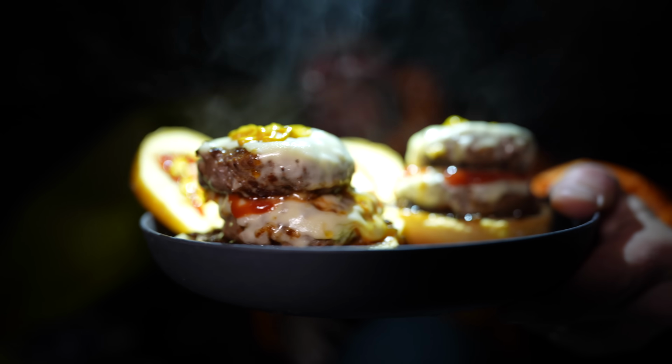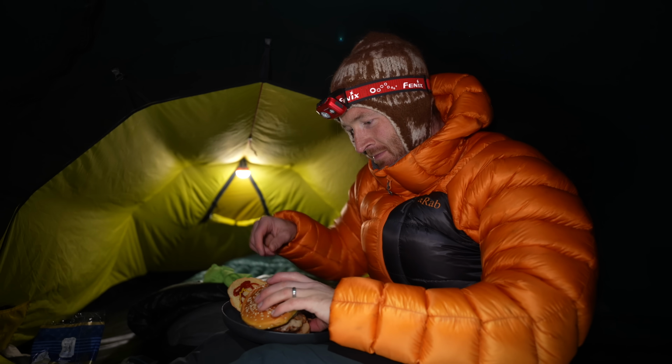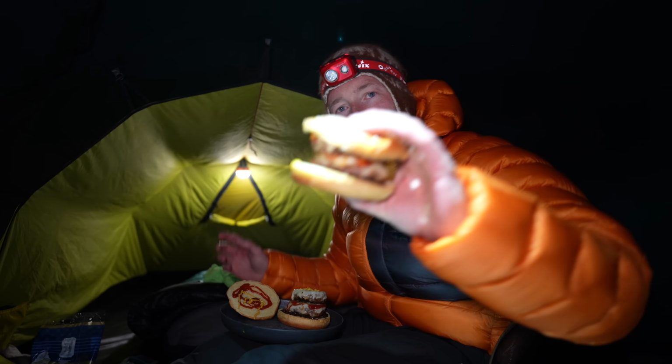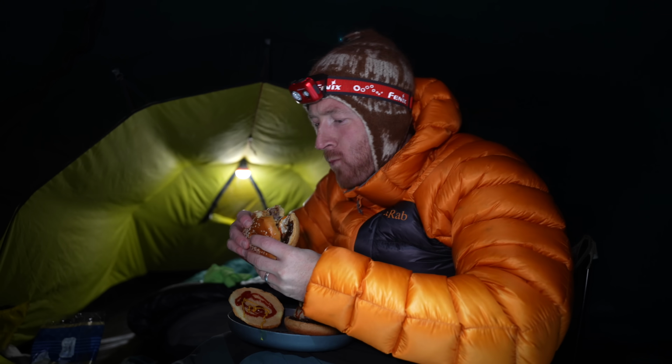Oh my goodness, look at this. I perhaps went a little bit overboard with the condiments. Said no one ever. Doubles with everything, the works, and Swiss cheese, which is my favourite. Bon appetit! Immensely juicy, tangy, sweet. Peppery, beefy, oniony, and this overwhelming sense of satisfaction.